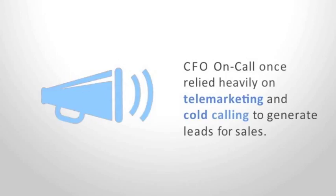The management team at CFO On Call realized that the company had to improve their marketing strategy if they were to remain successful, as traditional methods were no longer working like they used to. The marketing team at CFO On Call once relied heavily on telemarketing and cold calling to generate leads for sales. Over time, they saw a decline and no longer had enough leads to support their new customer or partner channels.